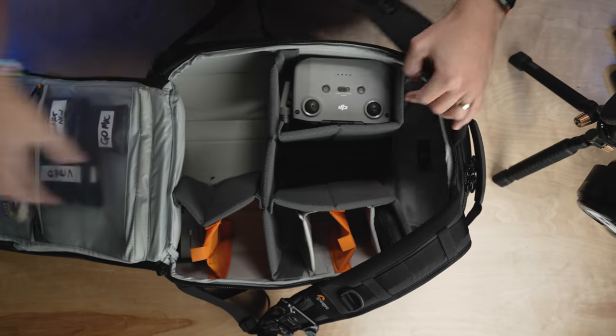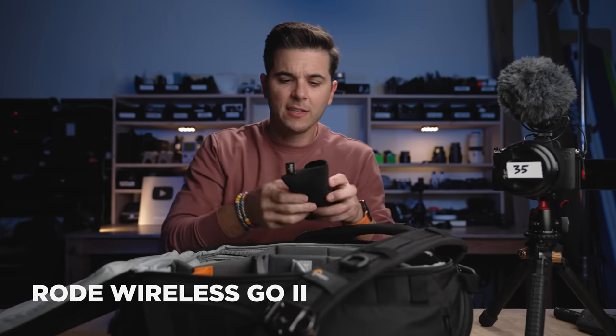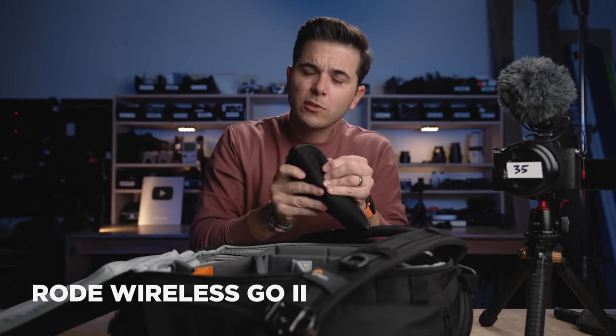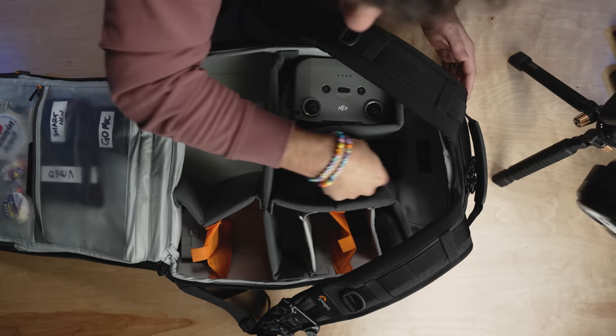Under that in this center area, I keep the Rode Wireless Go 2 kit. I'm still not a huge fan of this bag system just because they're just kind of in there. I've been looking at that one where you put them in and it's a charger, so you just plug in one USB. I don't know, I might get that, but right now it does fit in this little long slot really nicely.